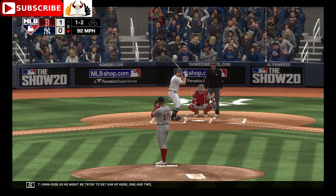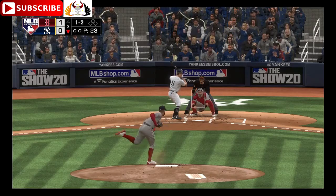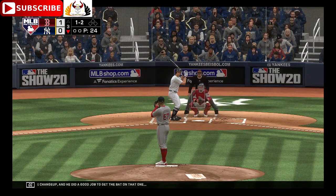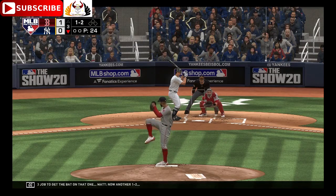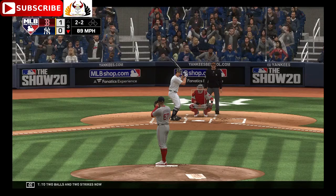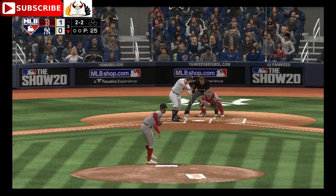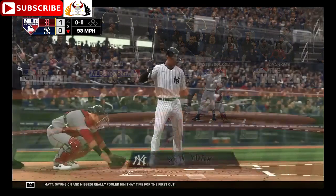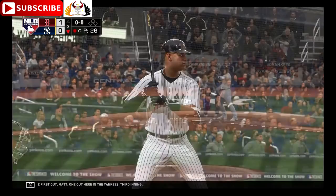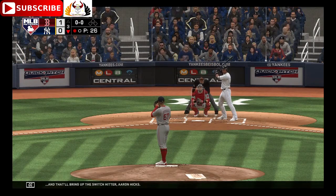Inside, as he might be trying to set him up here, 1-2. Had to sit back on the changeup, and he did a good job to get the bat on that one. Now another 1-2. To 2 balls and 2 strikes now. Swung on and missed. Really fooled him that time for the first out. 1 out here in the Yankees' 3rd inning, and that'll bring up the switch hitter Aaron Hicks.